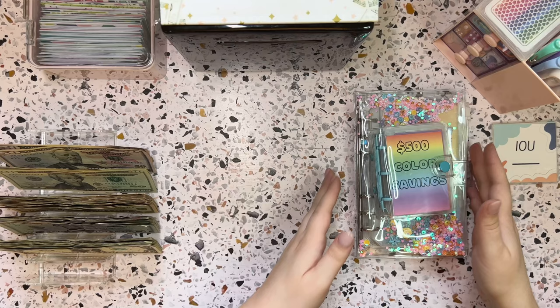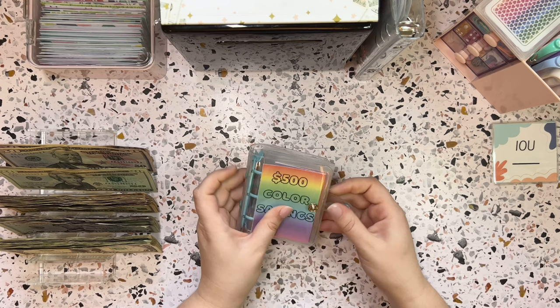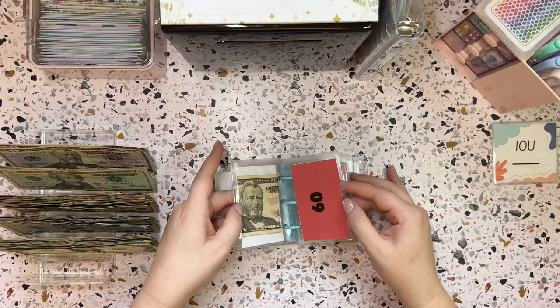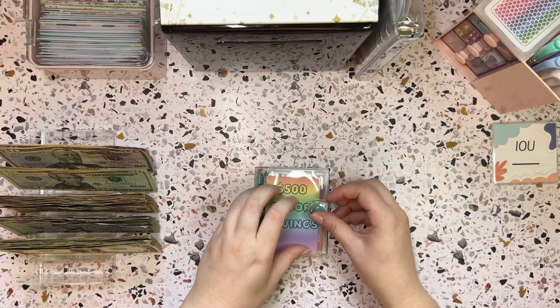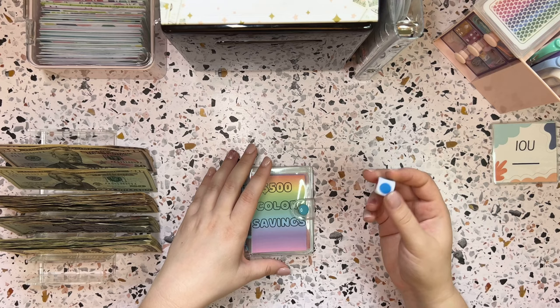Alrighty, guys, so let me put this bigger binder away, because the first thing that I want to get into is my 500 color savings. And I have been filling this up. Each week I've been putting a bit in, and I'm so excited. It's getting to be quite full. I think I only have a few spots left. So the way this one works, if you guys haven't seen it before, it is a cute little mini binder where you roll a dice, and whatever color you land on, you find a corresponding color and stuff that amount. So let's roll this and see if there's any spots available.